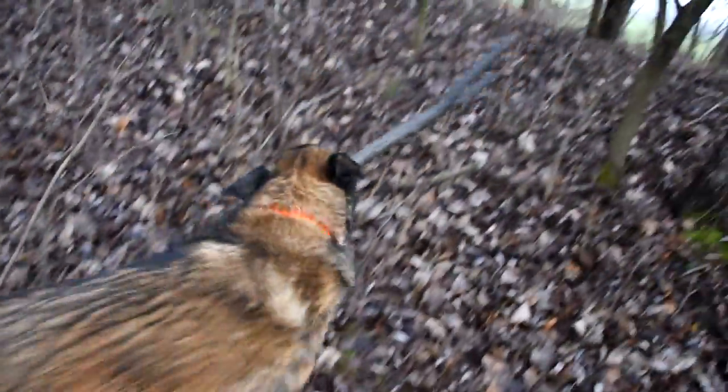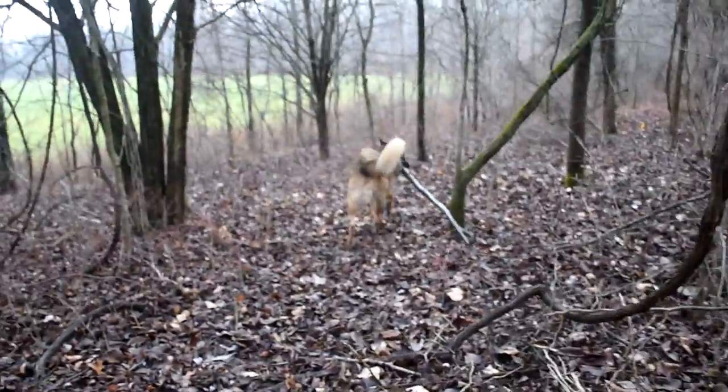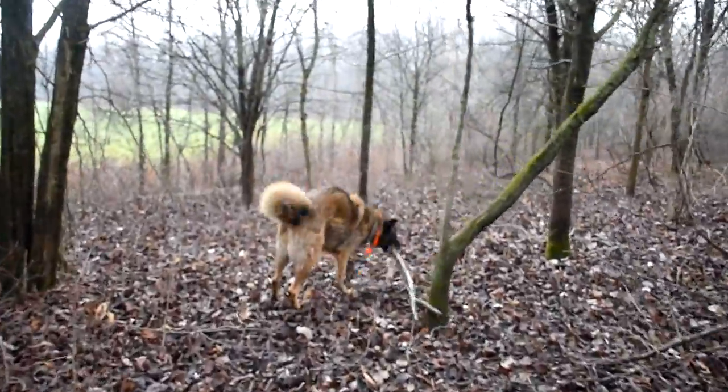It's a little muddy. Oh, you got it up here, did you? Good job, bud. He's carried it up all that in between all the thorny stuff. Surprised he could get it up there. He couldn't be more proud of that thing. Hey, you got your stick, big guy?